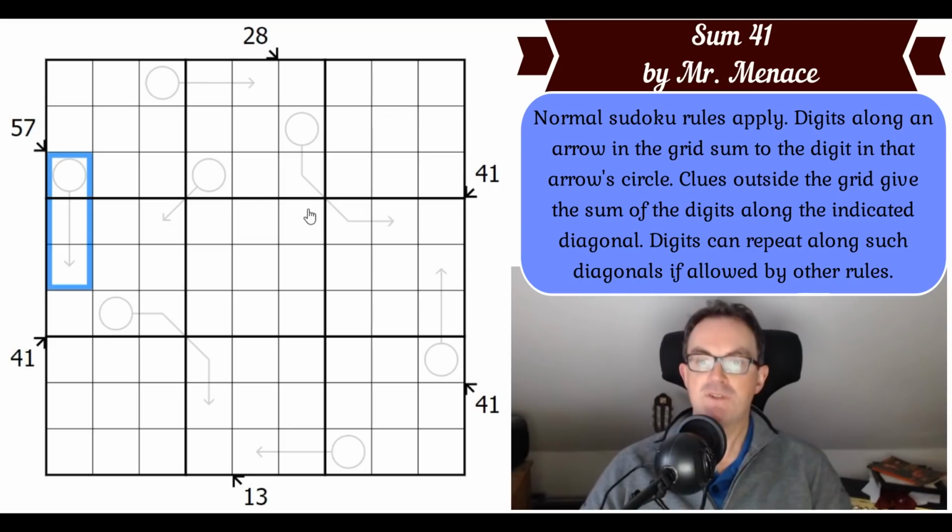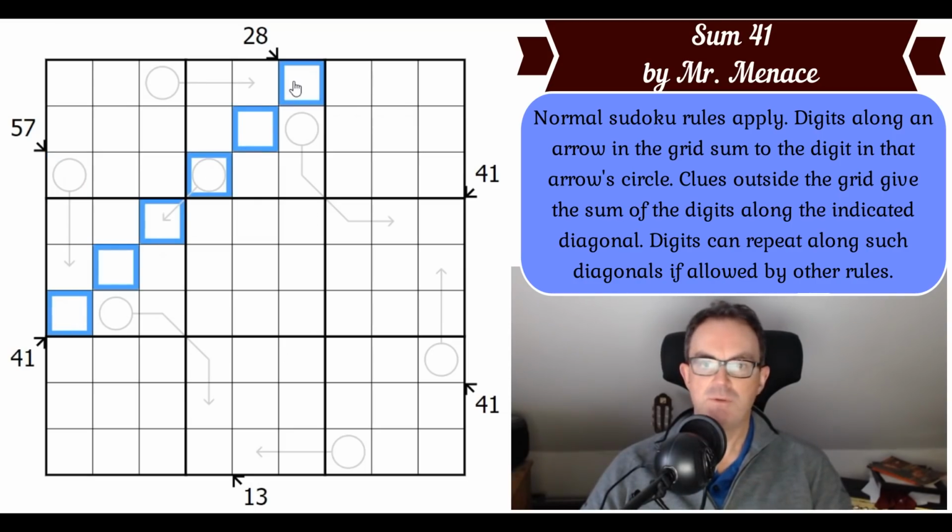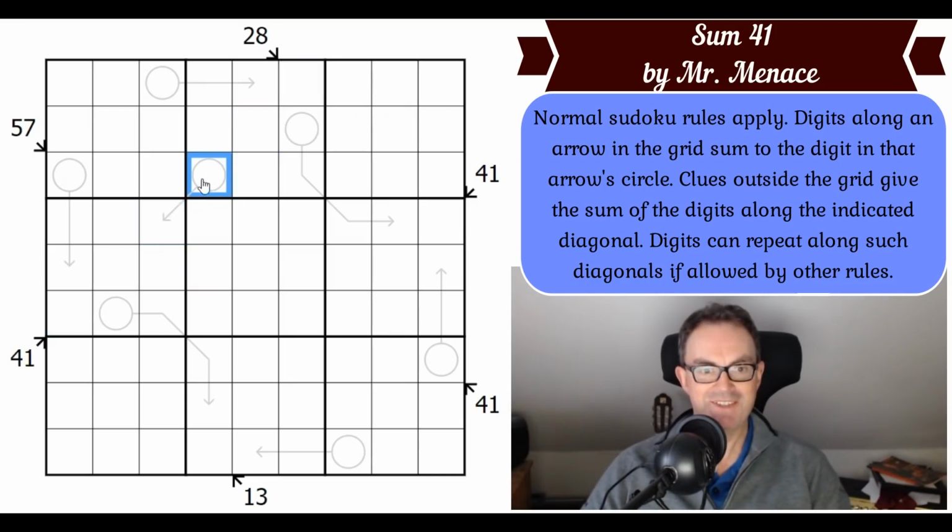Clues outside the grid give the sum of the digits along the indicated diagonal, so we sort of already suspected that from the 41s, and digits can repeat along diagonals if allowed by the other rules. So in making this total of 41, in fact you can see what we're going to have to do, because we've got a short stubby arrow here which is telling us those two digits are actually the same. So obviously there must be a repeated digit along this 41 diagonal. What you can't do though is, for example, that won't work because of the rules of Sudoku. Can't repeat a digit in box 2. Do have a go at the puzzle.